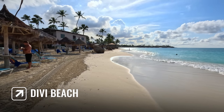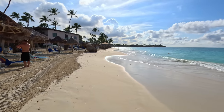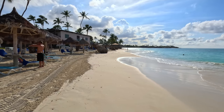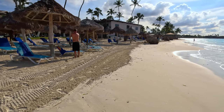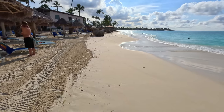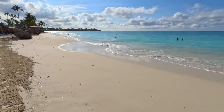So we are now at Divi Beach, in front of the Divi Resort. And we can see a lot of palapas that have fallen. Even one back here, somewhere back here. And from the tire marks, we can see that they have been trying to make this beach look better.